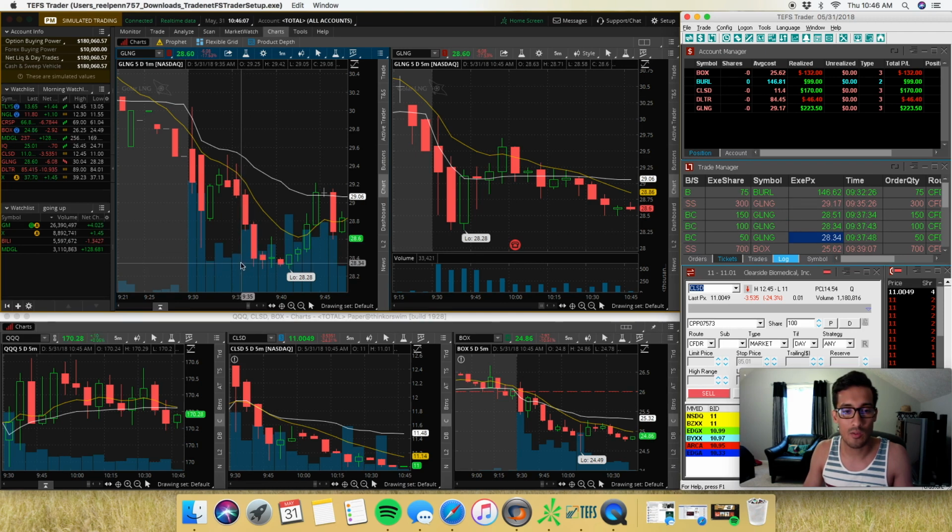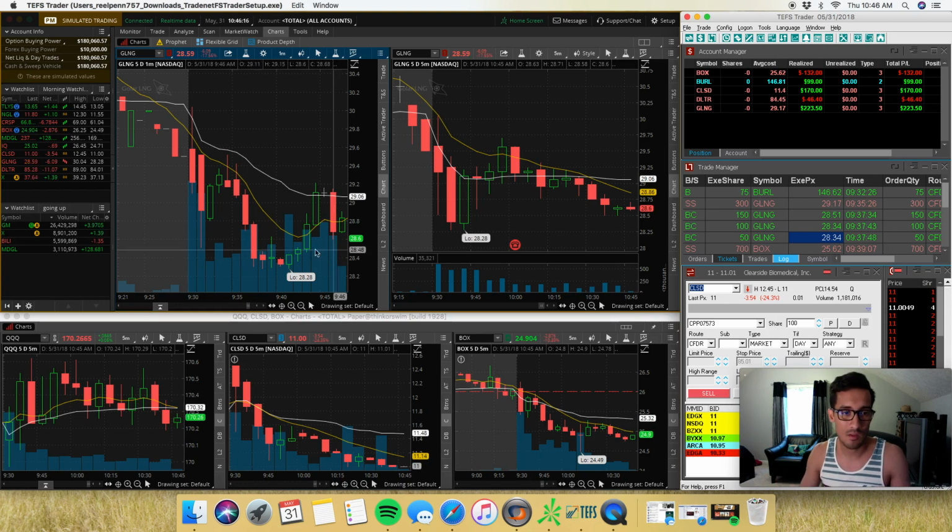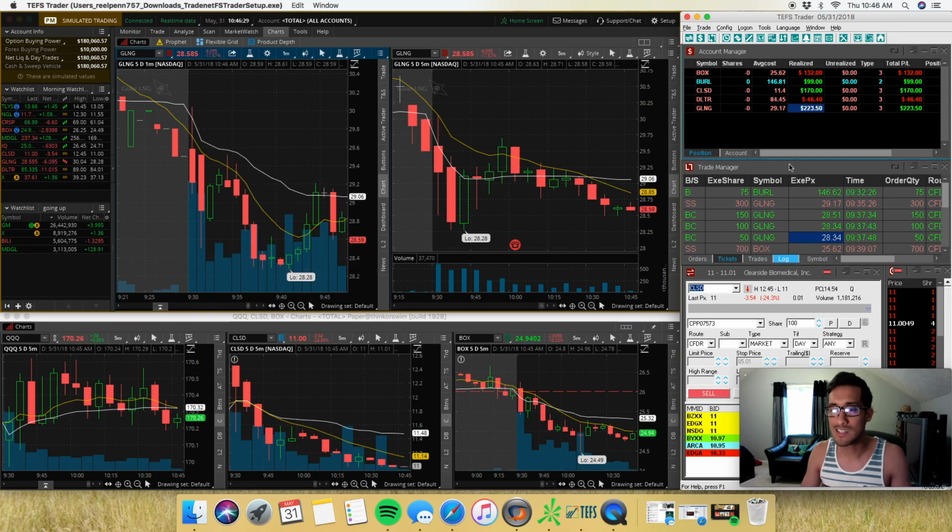Literally near lows. So I covered right at the right spot. Ended up making 223 on it as it flushed down right below the lows right here in this candle. I just said, okay, I'm over my two to one target. I'm gonna go ahead and take everything, and it ended up working out. It bounced here 3 times and it started coming back up. So 223 on GLNG. Next trade was Box.